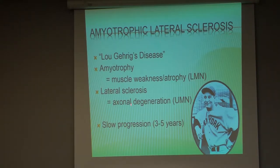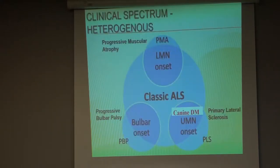In humans, it's a slow progression, usually about 3 to 5 years. Mostly unknown cause, they think mostly sporadic, but it could be that we just haven't found all the genes yet. It's a lot harder to find genes in human populations. And there is no useful treatment. There's one now that, when they've reached a point where breathing is difficult, can help them for about 3 months time, and that's about all you can add with the current treatments. So it eventually is fatal.